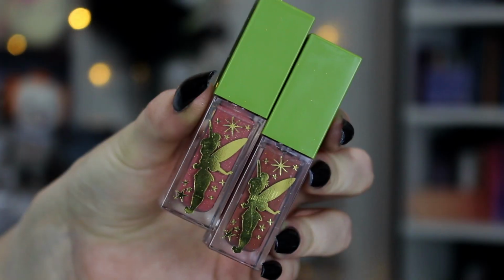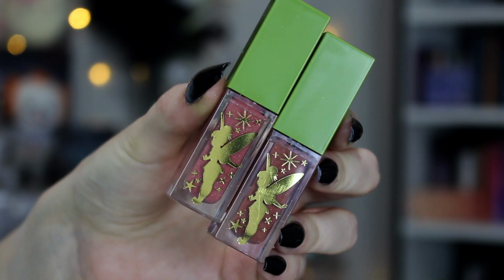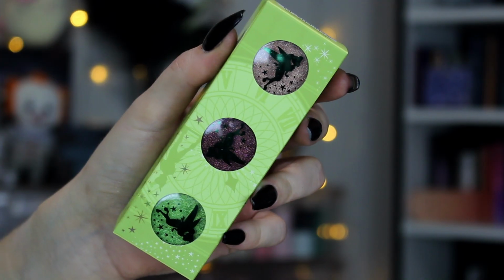We have 2 lip products. We have 2 of the glossy lip stains. I love this formula so much. I think it's beautiful. We have the shades Clap If You Believe and Tinkerbell. Clap If You Believe is more of a brownie, pinky neutral, and Tinkerbell has more pink in it. So they're both kind of in the neutral realm, but one's more brown, one's more pink. I'm super excited about these. I have this formula in reds and I'm really excited to have them in more neutral forms.